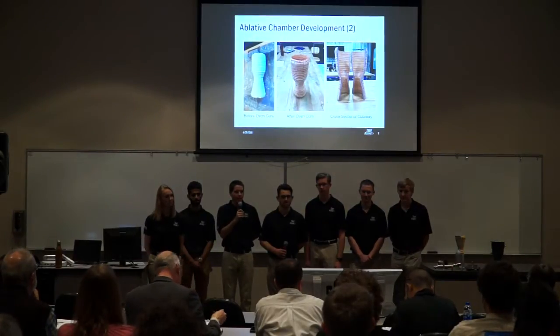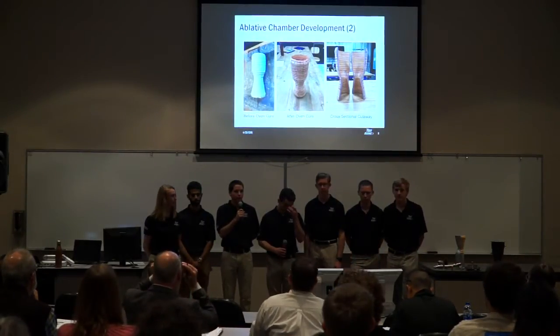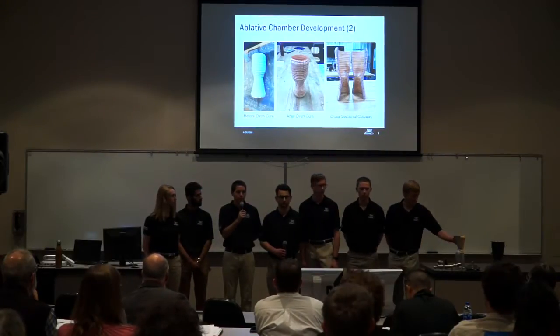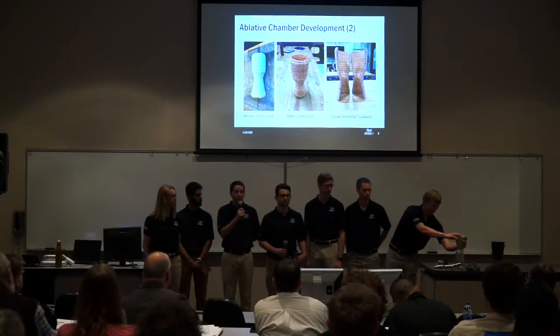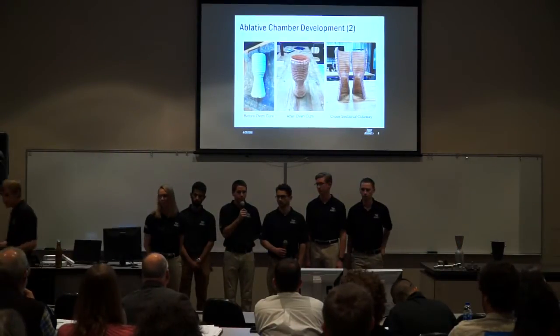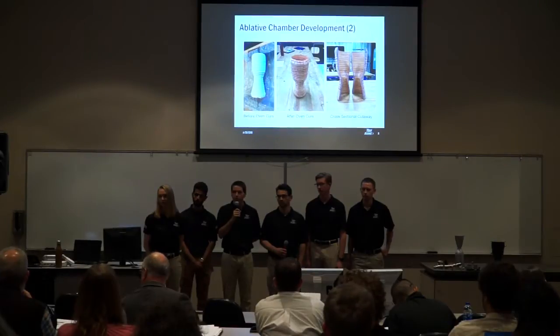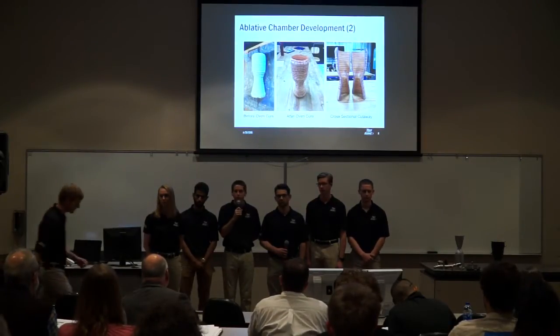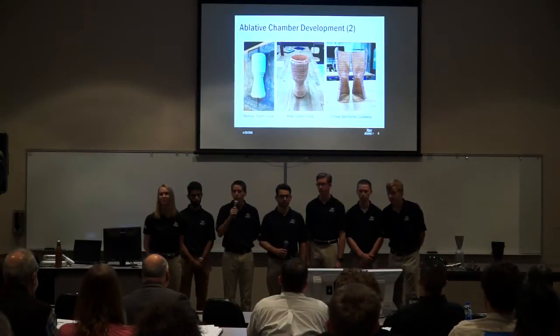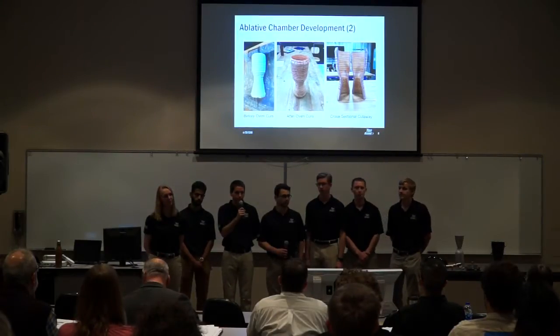Here we see a final iteration of the ablative chamber. After a 24-hour room temperature cure, it looks like the white image on the left. And then after the 13-hour oven cure, it looks like the image in the center. Following this oven cure, we then post-machine it to meet the dimensions of the design engine, so we cut it down to length and also modify the diameter to fit the chamber flange.